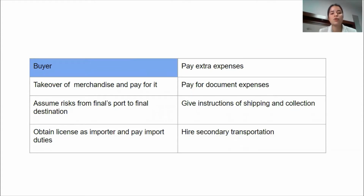Obtain license as importer and pay import duties. Pay extra expenses that could be storage and overtime for loading. Pay for document expenses, give instruction of shipping and collection, and hire secondary transportation that will be a truck to load and transport the merchandise to the final destination.